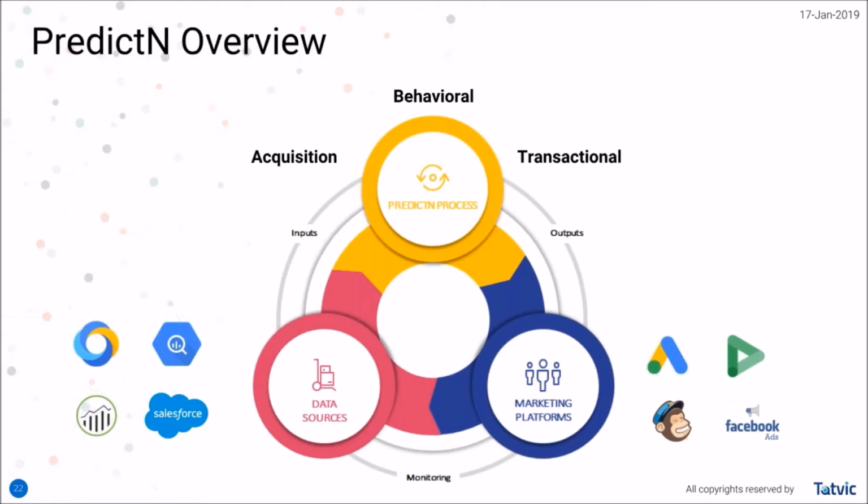These are the major data sources that we have been using. The data points we use in the model are user acquisition related data: the channels, the browsers, the region, whether they're a new user or returning user, and what kind of device they came from, whether mobile or desktop. Then behavioral data: what time they came to our website, how much time they spent on the website, what kind of pages they visited, XYZ.